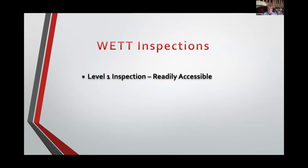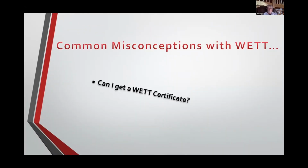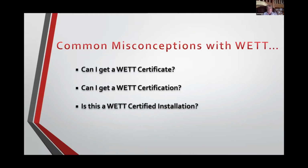These are just the levels of inspections that we have here in Canada. So we'll just kind of skip through these. And these are some of the misconceptions that people have about getting a wood burning installation inspected. So none of these things can you get, because what WET does really is just train inspectors.